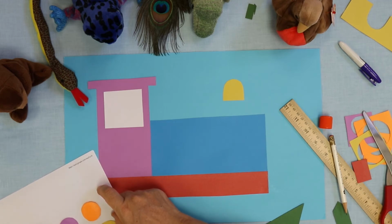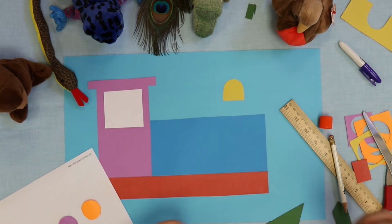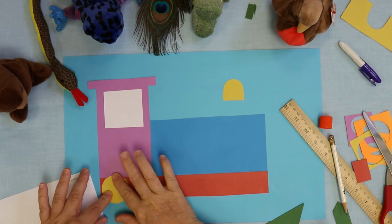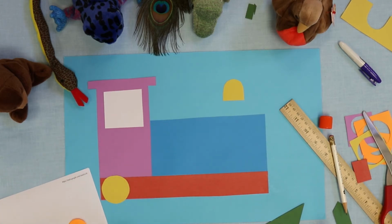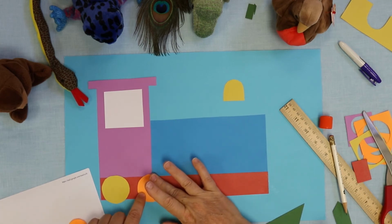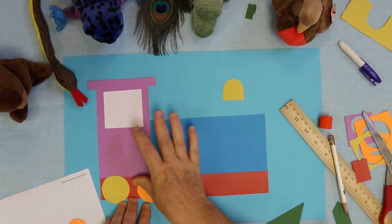You could put glue on the whole circle. I think that would be good. Just make sure you get enough on the edges too, because they're not too big. And you want your wheels to come down a little bit lower than that red strip to make sure that they have enough place to be on the tracks. Oh no, we didn't make any tracks, but we could. I think I might make some tracks with the magic marker when we're done.